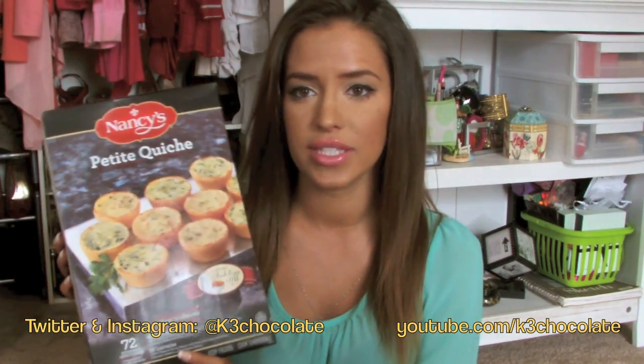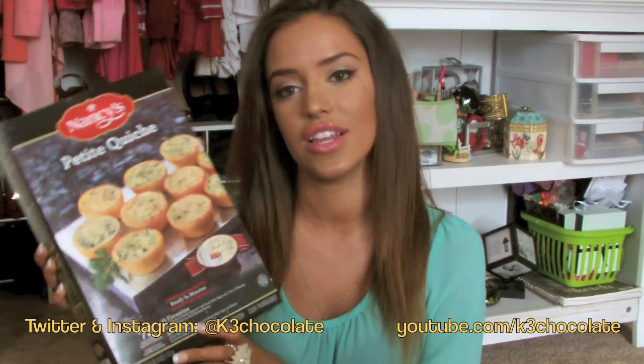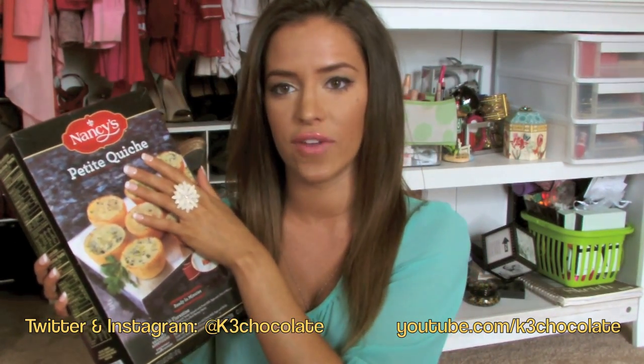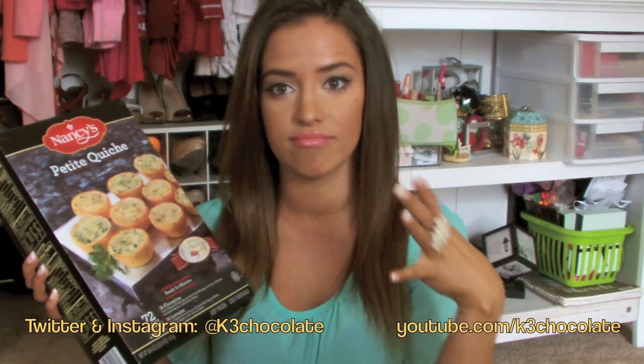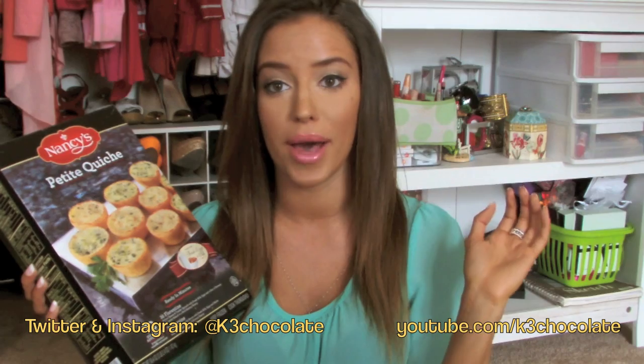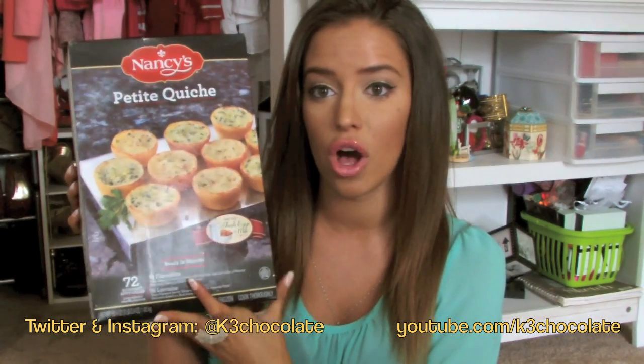And then I also picked up these little thingies. At first I was like, what is that? I'll just try it out, but it's actually really good. They're little Petite Quiche. Quiche is this French dish that I actually learned about in French class back in high school, but they're usually big. But this one is a box of small, tiny ones.